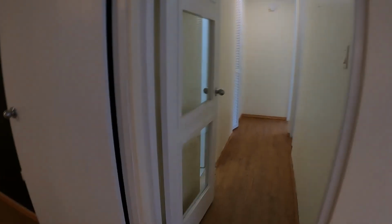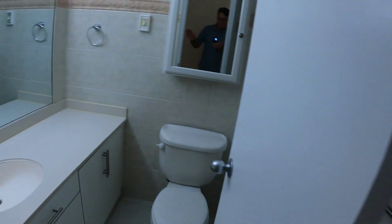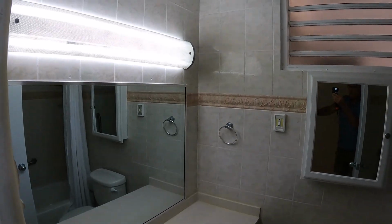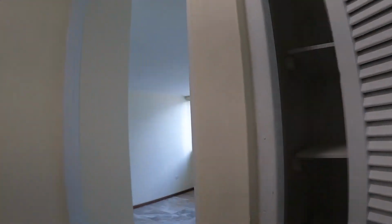So there is a door here that goes into the hallway, and right here on our left is the first of the bathrooms. Functional, it has a tub, as you can see, a bathtub. As we go further down the hall, here's a linen closet. So a good amount of space here.